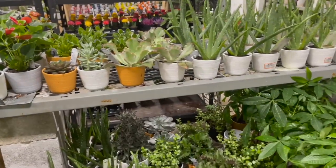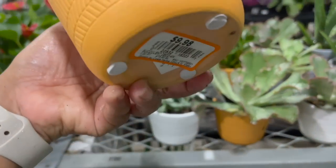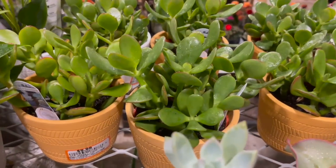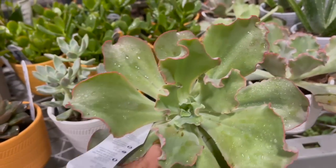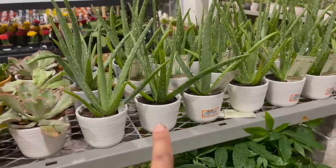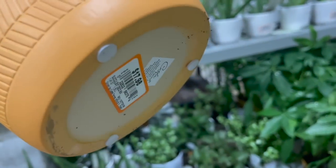Some succulents over here, and these little clay pots. This one's pretty. $9.98 for these. We have some jade over there. And look at this. I think it's some type of kalanchoe. Aloe veras, $9.98. And they also have this type of kalanchoe in these pots.